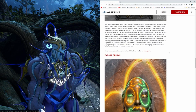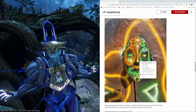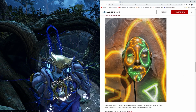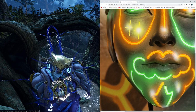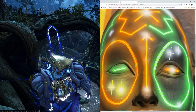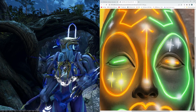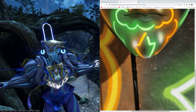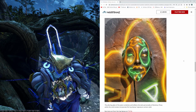Fat Cap Sprays. Oh, this one's pretty bright. Are these LEDs or like actual painting? I'm curious. Let's take a look. Okay, no, it just looks like these are just very bright paints, bright light with a lot of bright colorings and then the whites added. Okay, that's pretty interesting. Nice. Noise. Let's take a look at what they have to say.